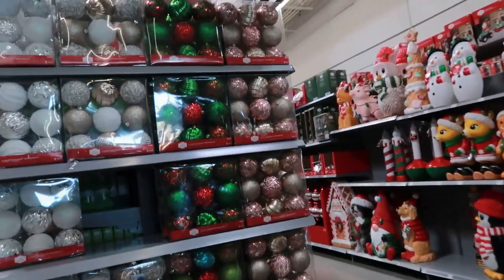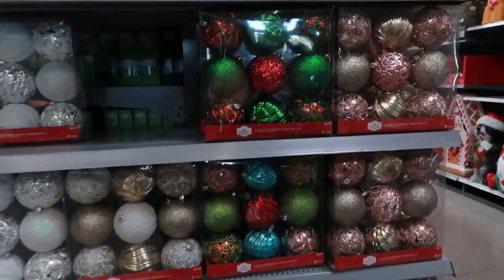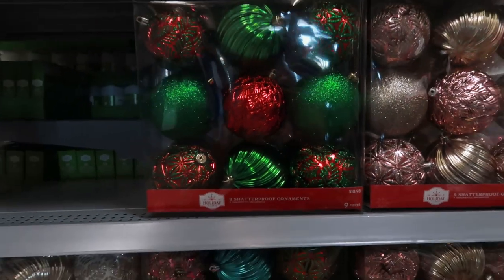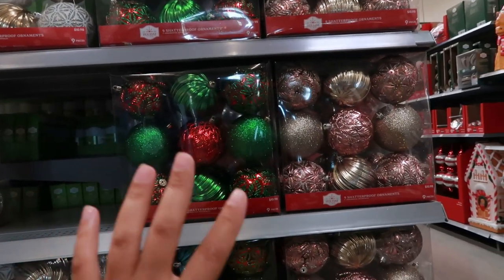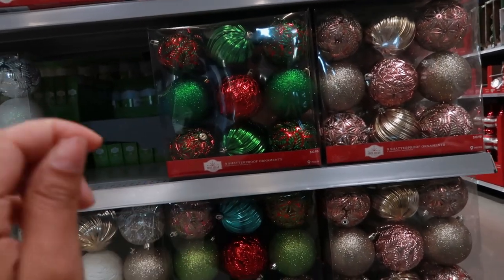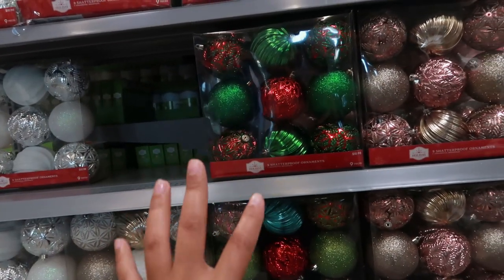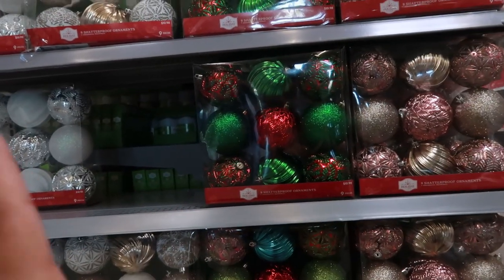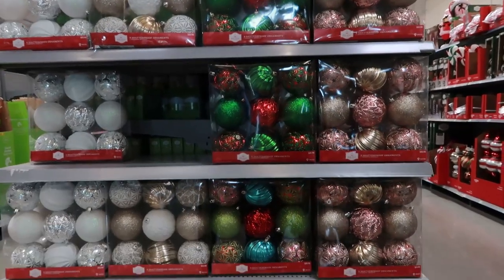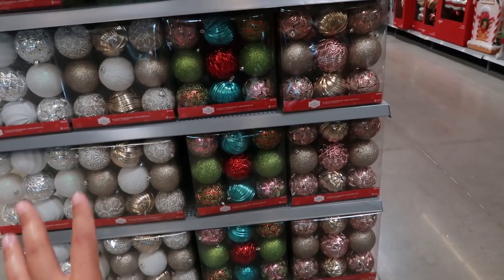Let's go in order. So these are $10. These are ornaments, and let's see if they have the little hook. For the most part, all the ones I've seen, they never have the hook, but I don't know. These are $10. If you want to find some really pretty unique pieces that go with whatever color you're going for this year, check out At Home. They always do different areas for different colors. For example, they have a pink Christmas aisle, a purple Christmas aisle. Literally, they have a lot of colors. So if you're looking for a specific theme, I suggest you check out At Home, because I feel like these are pretty standard, but At Home has a lot of cute, unique, different shaped ornaments.